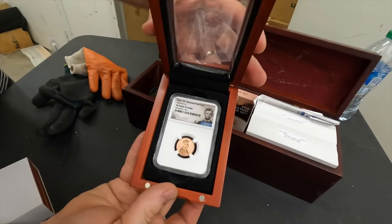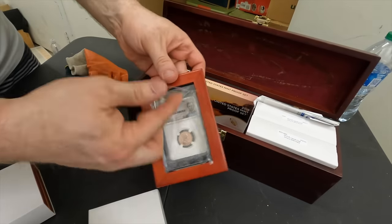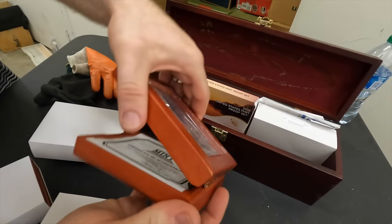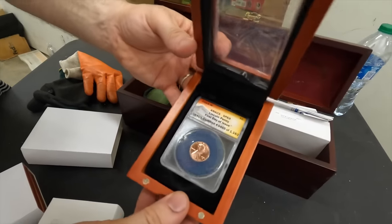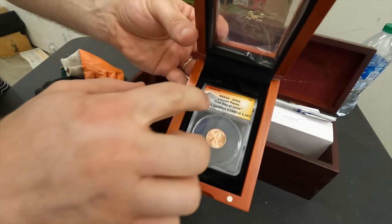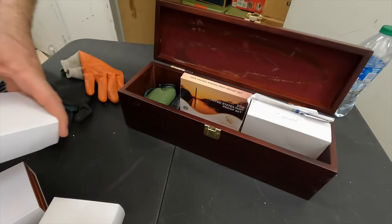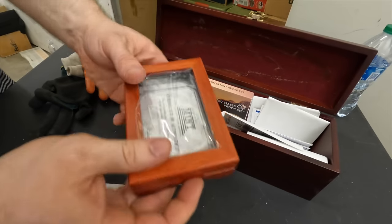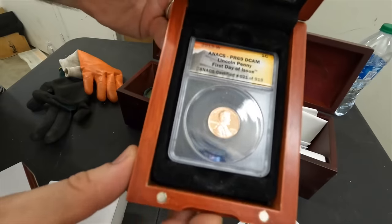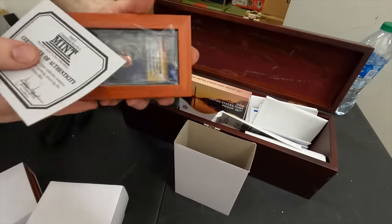Oh, man. This is a Lincoln Penny. A Lincoln Penny, guys. These are beautiful. Look, they even have the protective covers still on them. What do we got here? I wouldn't have guessed that in there. This is a Lincoln Penny first day of issue. And there was only 1,100 of them, certificate of 1,100. I love the boxes too. Oh, wait, this is right up your alley. Oh, here's another Lincoln Penny. This one's out of 1919. Oh, they're so beautiful. And I love the cases for them.